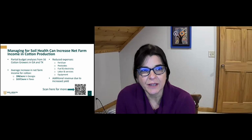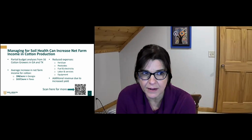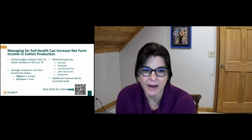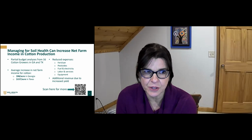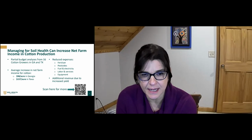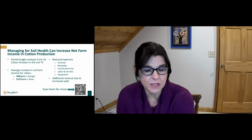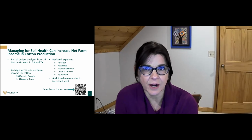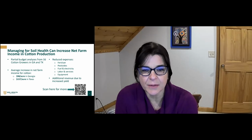And on average, we see an increase in net farm income for growing cotton. Also, those are the years that you have cotton acres of $98 per acre in Georgia and an improvement of $157 per acre in Texas. And those are for adopting soil health management systems such as no-till, strip-till, and cover cropping. And where does this increase in income come from?